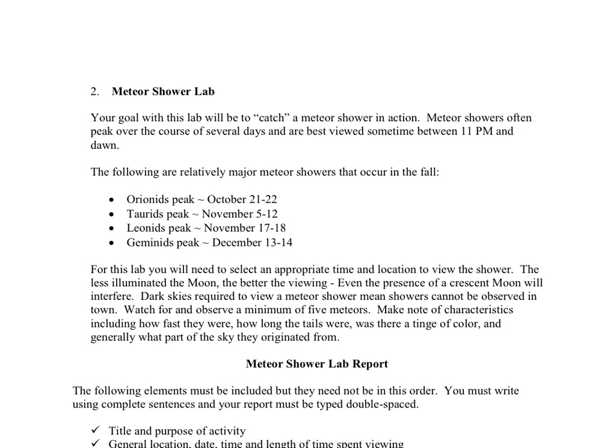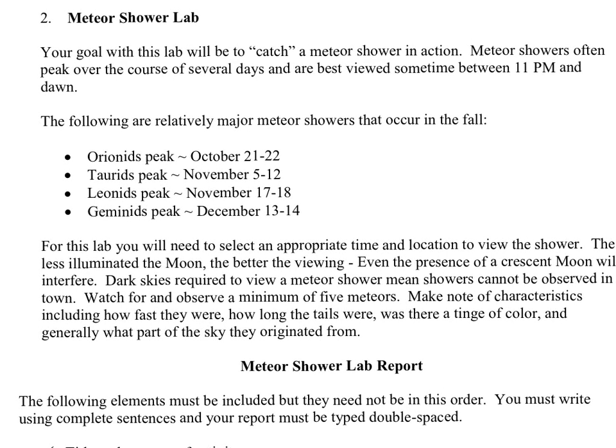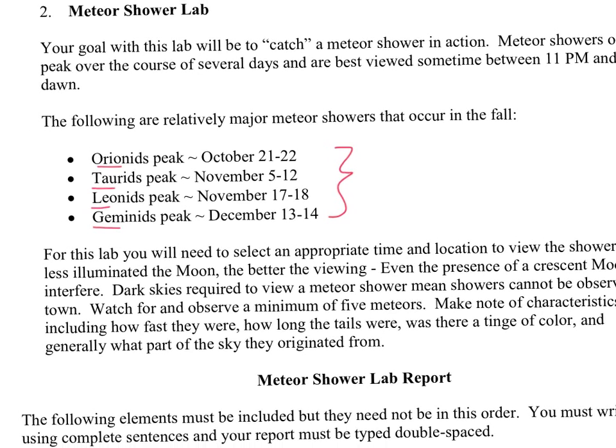The second one, meteor showers. Like I said, meteor showers are an outstanding, wonderful event to observe and participate in. You may have caught the Perseid meteor shower this August. Fall 2015 was outstanding. I've written the peak dates for some meteor showers, and we'll talk more about meteor showers, but you probably recognize the constellation Orion in Orionids, the Taurus the bull and Taurids, Leo the lion and Leonids, the twins, Gemini, and Geminids. So you can kind of see when those peaks are.